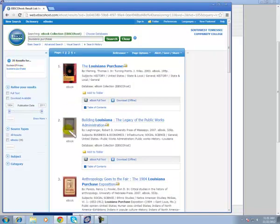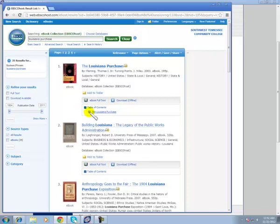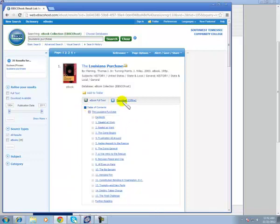So you have pictures of the books, you have the title of the book and the relevant publishing information, and you have 3 options. Ebook full text is how you will open the book up and start reading it. You can expand the table of contents and go to a certain chapter, or with special instructions from the staff, you can download this to your own device for up to 7 days.